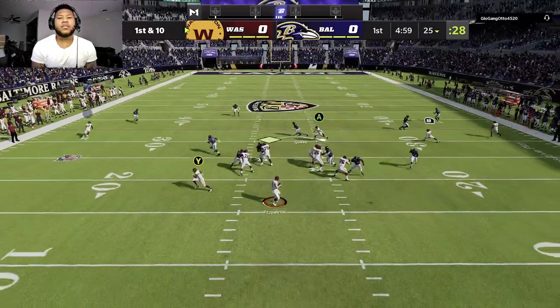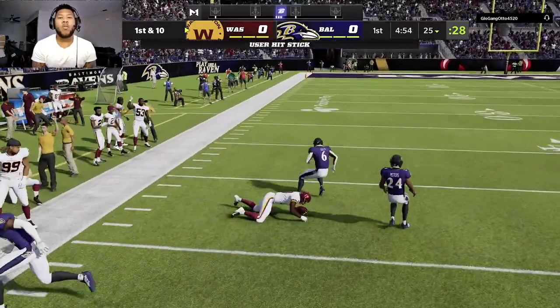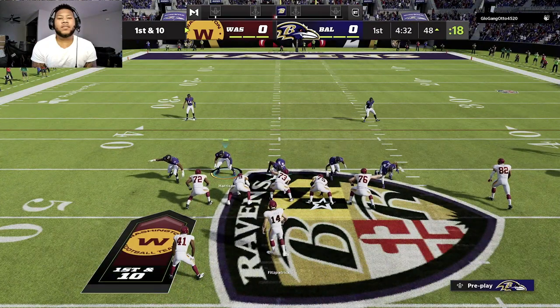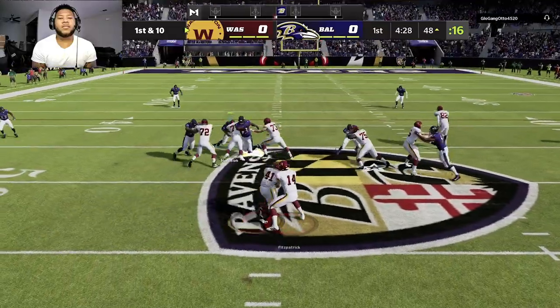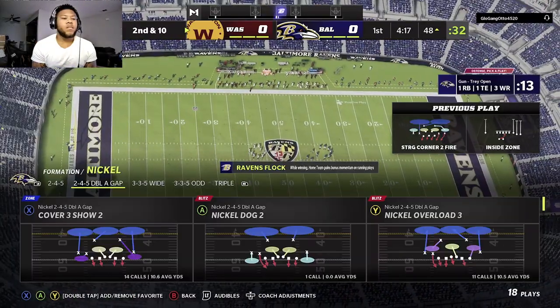On first and 10, Fitzpatrick. That's complete. Terry McLaurin with it. And he'll be taken down, but not before they work it to the 7. So in Raven territory now, here's a first and 10 at the 48-yard line. A run here for J.D. McKissic, looking for a seam, but finding the 48-yard line.